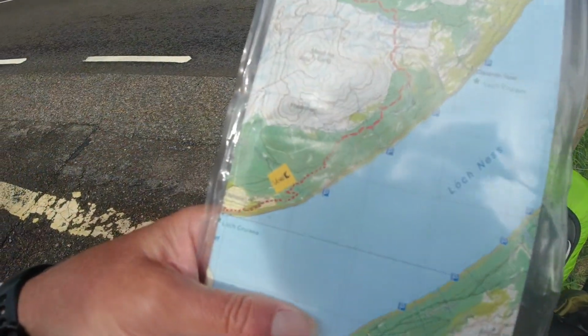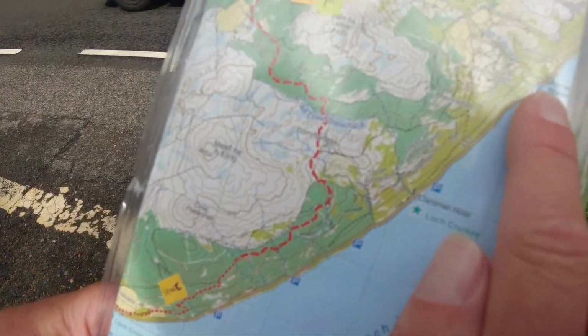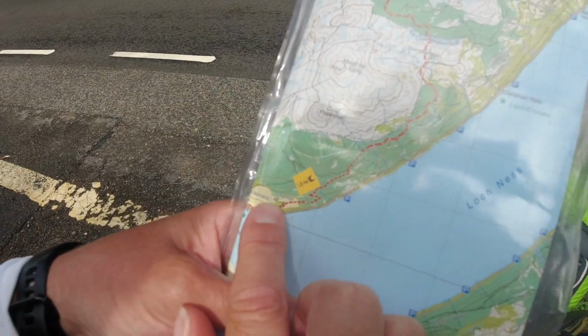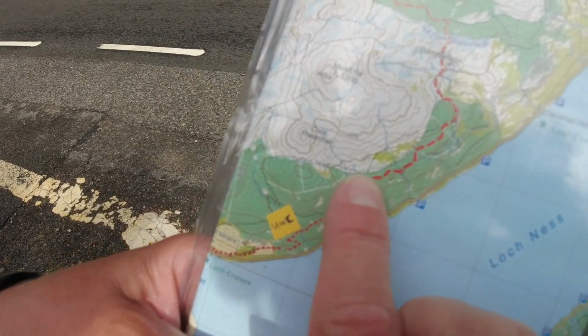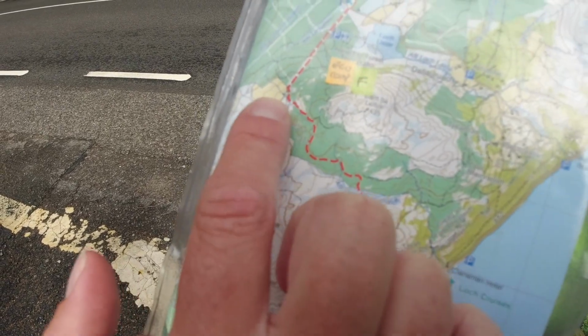Go on, show us what we're doing. Well, we're just here now. We're not peeling off on the road because it's too dangerous. Look how tempting it is though. I know, it's too dangerous. So we're going to go up, up and away. Up here. 371 metres. Well, that's going to be a climb.